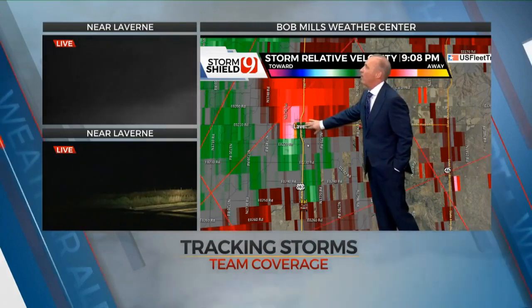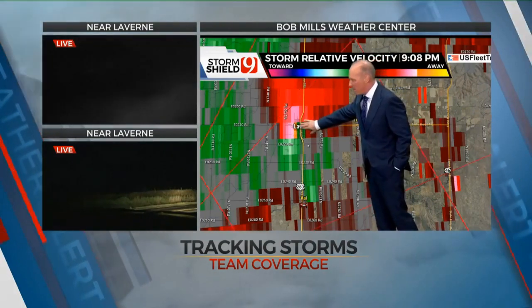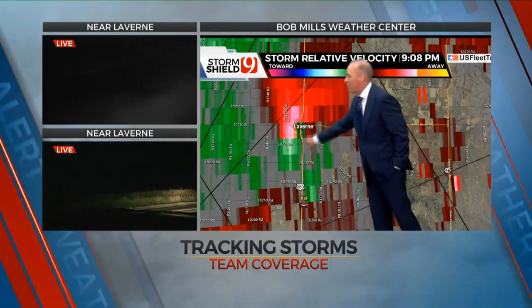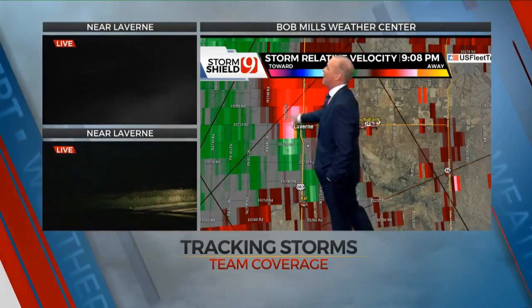Great job. Okay, Laverne, tornado warning, tornado emergency for you. Let's go back to Val. He's coming in from the south. He's going up 283. Val, the tornado is now in or on top of Laverne. If it hasn't lifted, we can't tell. Doppler radar says that it can easily be on the ground. Val, what do you see looking into Laverne right now?